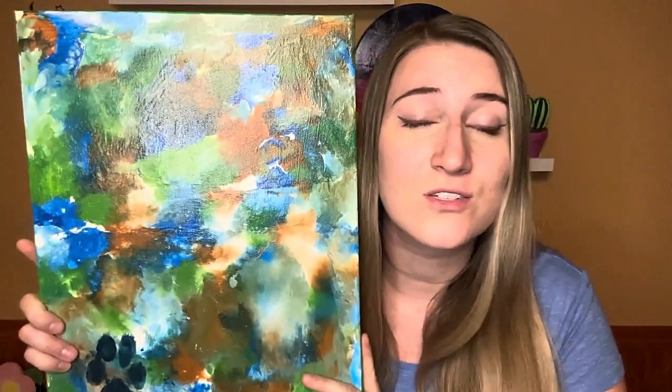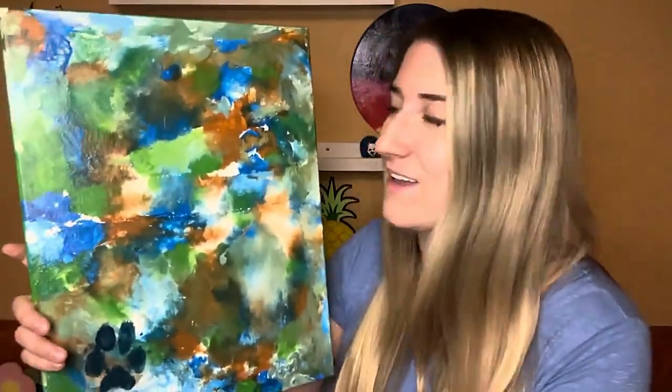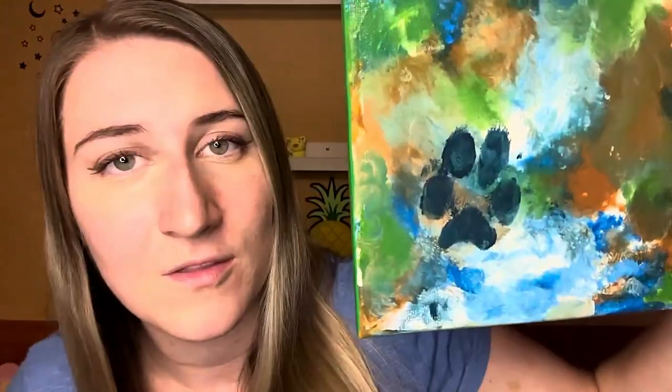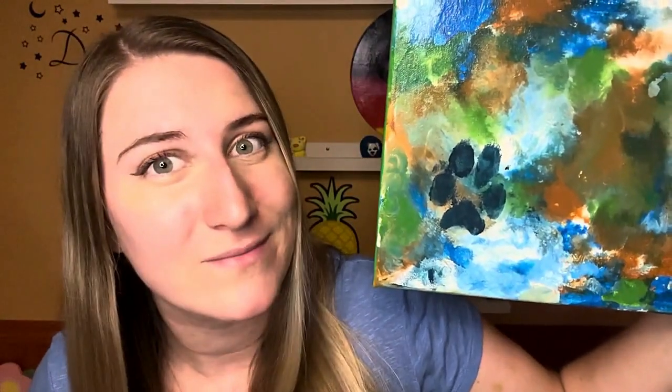This has so much sentimental value to me. It's just my dog. I love my dog. And he's all over this right here. The paw print is the best part of the whole thing. Paws down. So I would love to do this again.